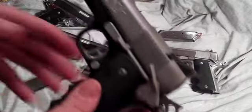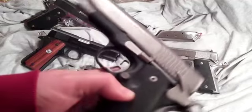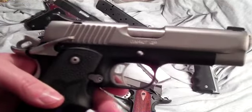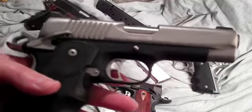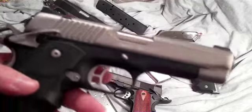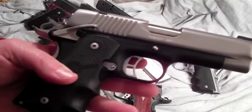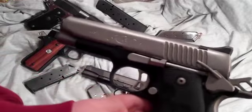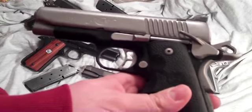The gun that replaced that was this Kimber. It's a CDP. It's not the CDP2, just CDP. It's not the Ultra, but it's a compact CDP. So anyways, alloy aluminum frame and obviously steel slide. This gun replaced the Officers based on the fact that it's so much lighter. Also, honestly, this Kimber shoots like a dream. So it's a really nice operating gun. I haven't had a bit of trouble with it.